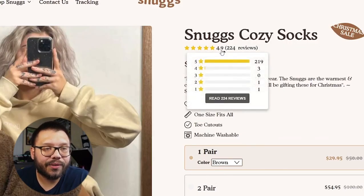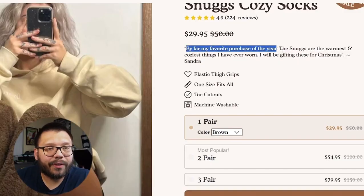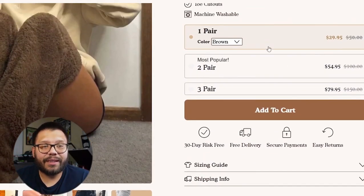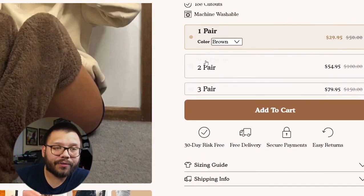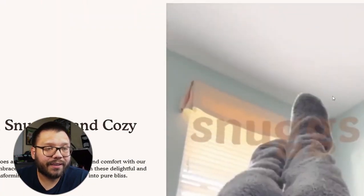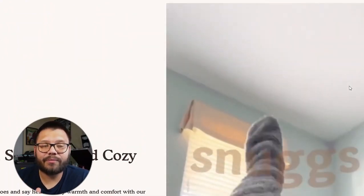Then they have the star rating, which is 4.9, 224 reviews. This is good because, just like one of the other ones that I showed you earlier, they're giving you social proof and a reason to purchase it right off the bat. They have a testimonial here, "by far my favorite purchase of the year," some information on the actual product itself, the savings, so buy one pair for a price, 2 or 3 for a discount, some information, the sizing guide, and I can already tell that the rest of this dropshipping website is going to be fantastic.